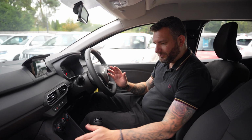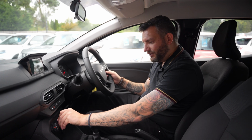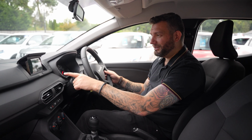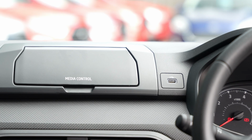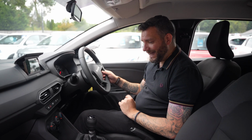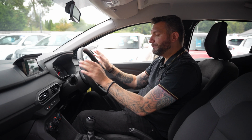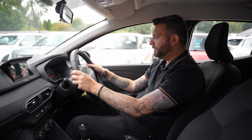As we move over, I mean, you know, it's not the plushest, but it works. Everything has a nice feel and touch to it, and a reassuring click when you reach where you want to be. Infotainment wise, you can plug your phone straight in via USB, and you stick your phone in a little port called media control. If it's good enough for Ferrari, it's good enough for Dacia. Seats are comfy. It's, yeah, nice to the touch, and overall pretty comfortable for when you want to just commute around, or even if you're on a slightly longer drive.